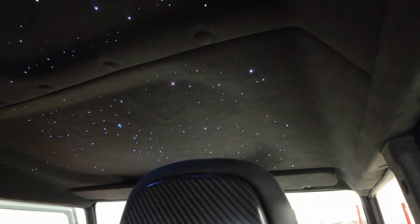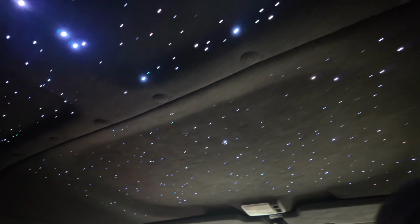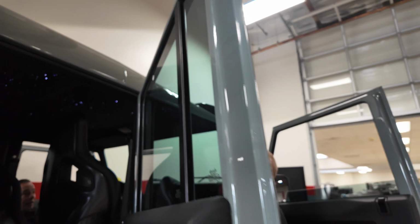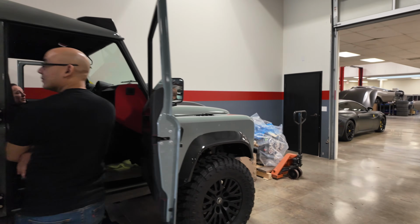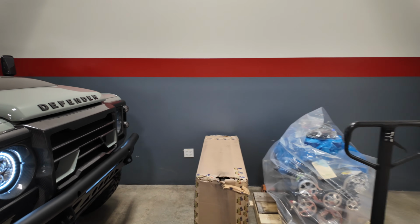Let me turn it on. There you go. Look at that. Rolls-Royce levels of interior work here at Fusion. So this has the custom fender flares. It's got the custom lights also.